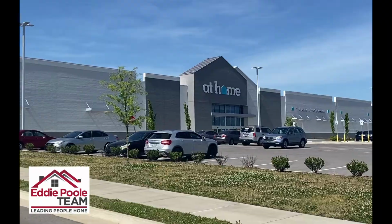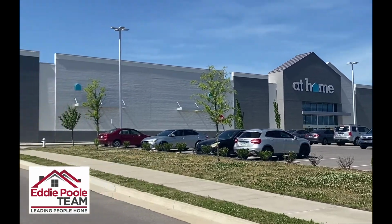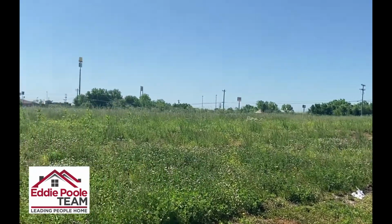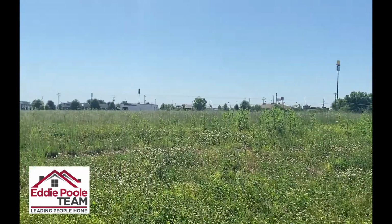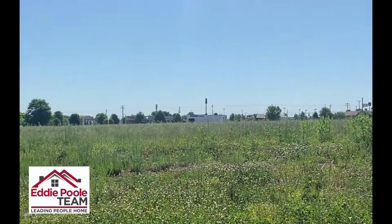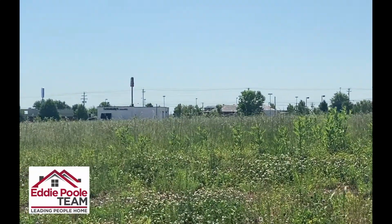Beside the At Home store over there in the Providence area across from Walmart, there's 5 acres. There's somebody that's looking at it for some type of athletic center. I don't know the name of it, and it's not concrete yet, but I understand that if it goes through, it'll involve pickleball courts and a few other things. So we'll stay tuned for that too.